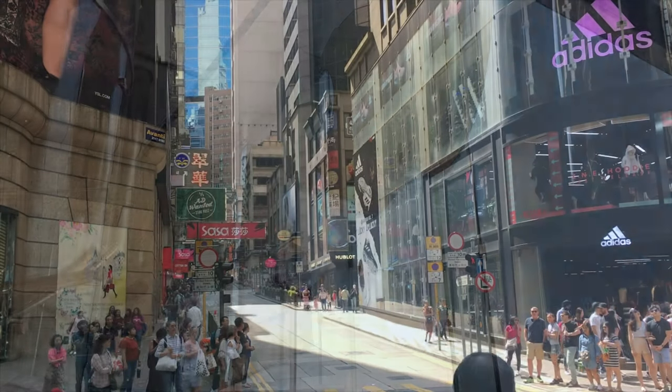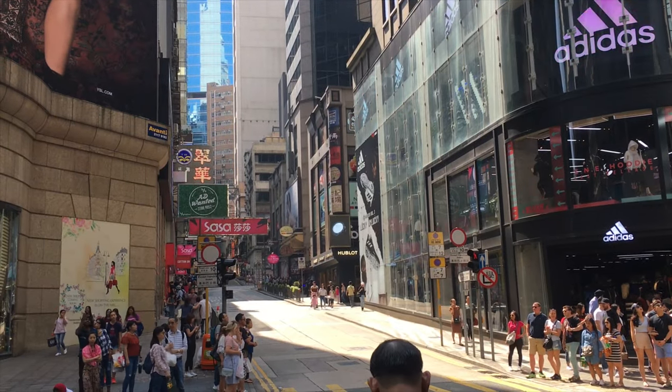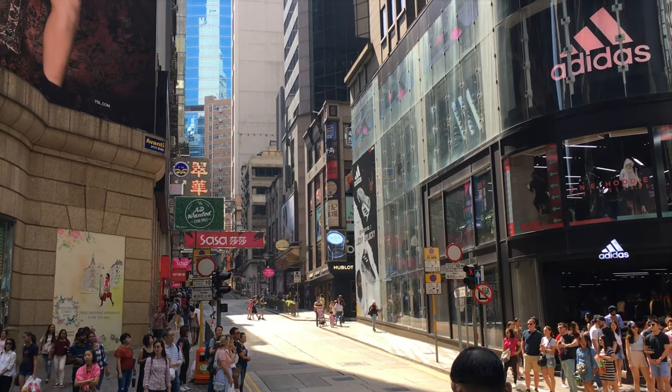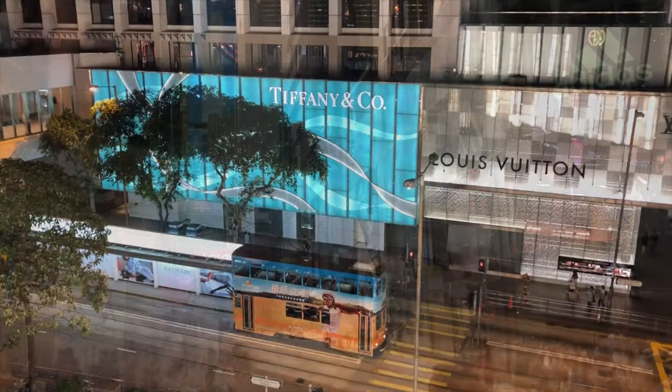Central is also very close to all the bars and restaurants in Lan Kwai Fong, if you need some after-shopping relaxation.